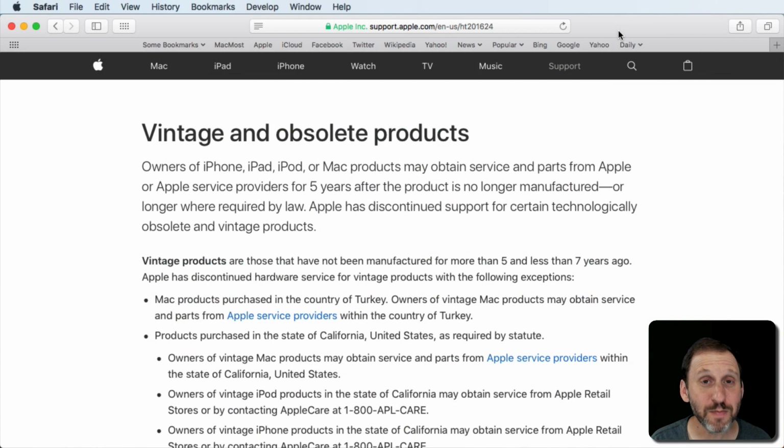So from time to time you may hear that an Apple product officially becomes vintage or obsolete. Apple uses these two terms to describe the age of a product and how much support it gets. Now, what it really means is for vintage that a product hasn't been made in 5 years.